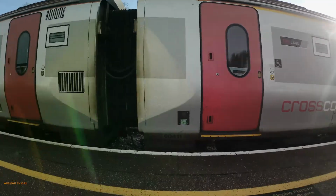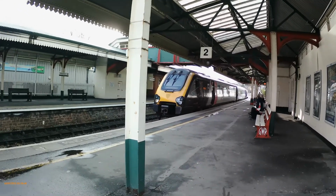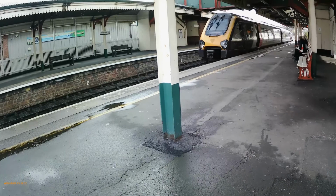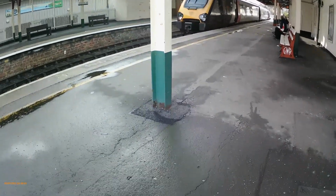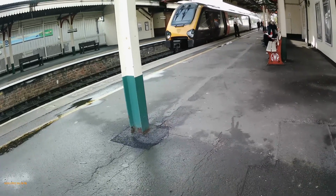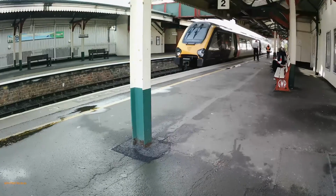See this one when it comes out. Departing now, in a moment, will be the 1014 CrossCountry service to Birmingham New Street, calling at Torquay, Newton Abbot, Teignmouth, Dawlish, Exeter St David's, Tiverton Parkway, Taunton, Bristol Temple Meads, Bristol Parkway, Cheltenham Spa, and Birmingham New Street.